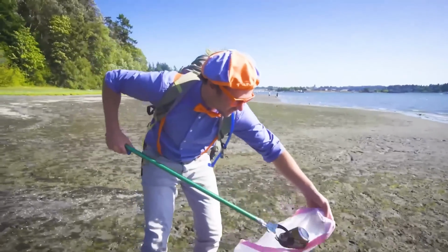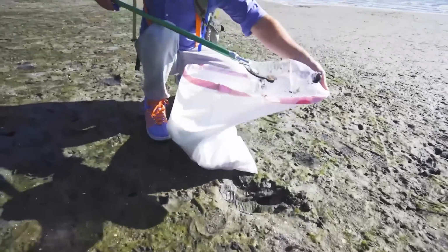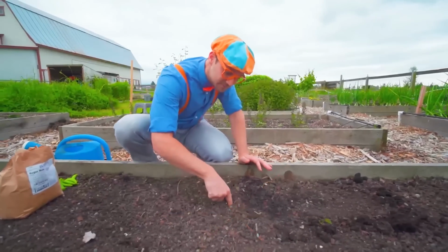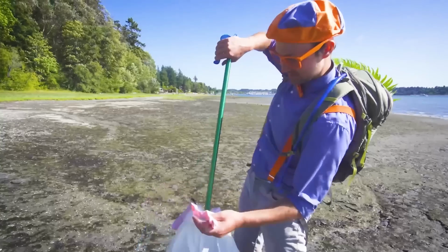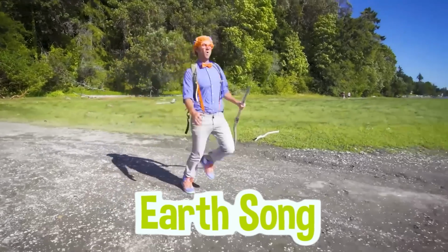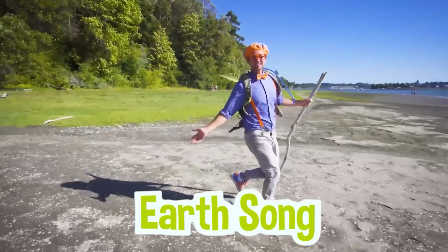Recycle paper, glass, and plastic. Taking care of the earth will make you feel fantastic. You can plant a tree or pick up some trash. Ask a friend for help, then it'll be a blast. We're singing the earth song.